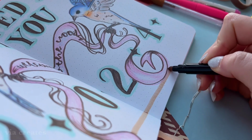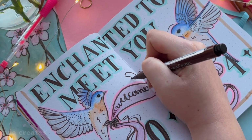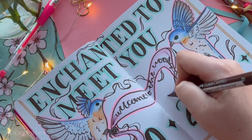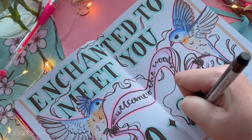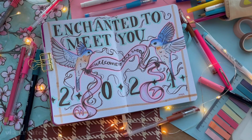It still felt a little bit too empty, so I added an outline to some more items and some swirls as well. And here's my cover page.